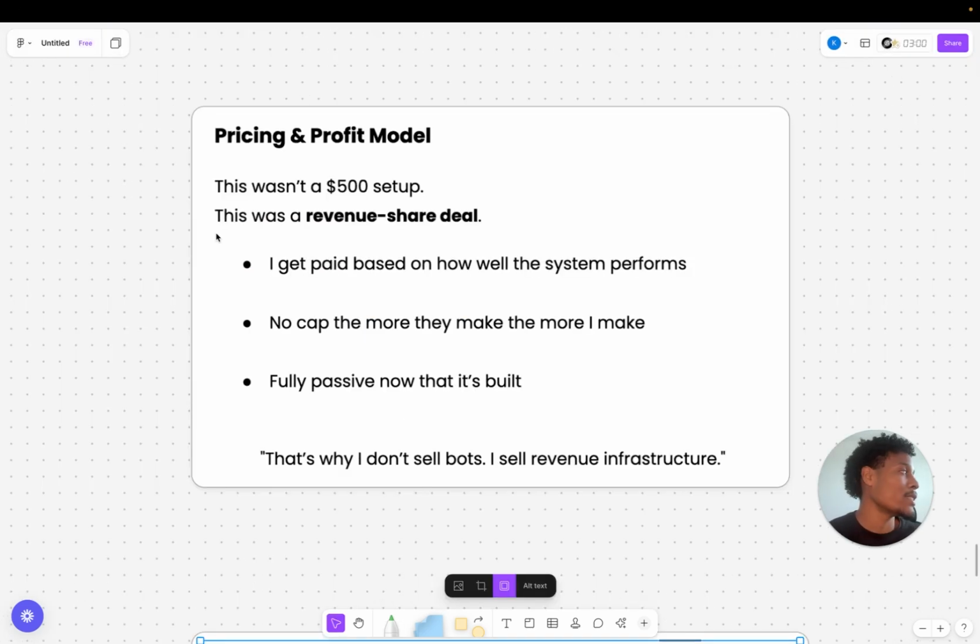And see, the way that this was priced, it's not some $500 AI agent. We don't do that. This was a rev share deal. I get paid based on how well the system performs. So every time that the system's moving and churning around, if you go through that form and then it goes through everything else, I'm getting paid for it, right? I'm getting paid for it every single time.